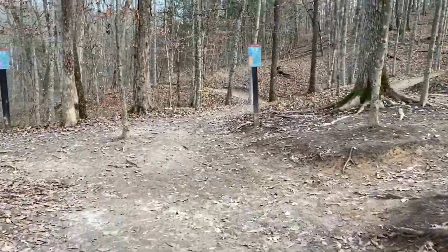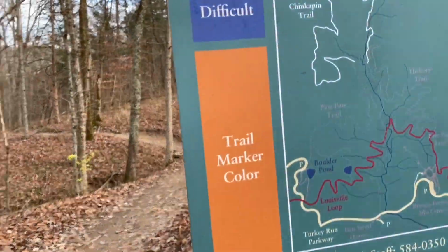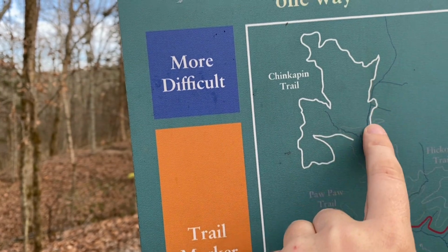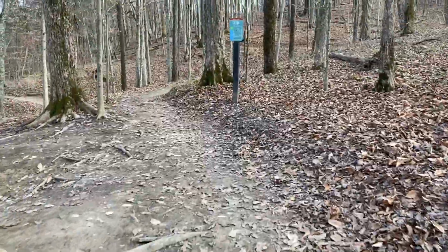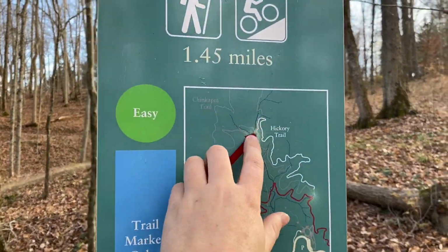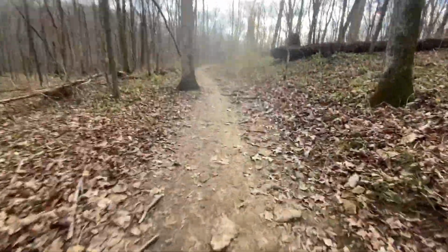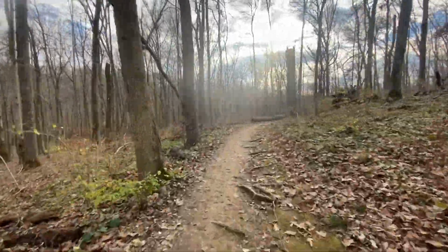Straight ahead, you will find the trailhead to the Chinkapin Trail, which is a 2.2-mile additional loop. It begins at this intersection and ends further along the Paw Paw Trail. You can also find the ending of the Hickory Trail at this intersection. The Hickory Trail is a 1.5-mile trail one way that will take you back to the Paw Paw Trailhead. Stay tuned for separate videos on the Hickory and Chinkapin trails in the future.